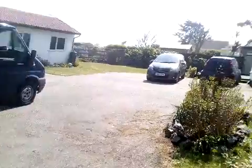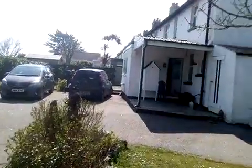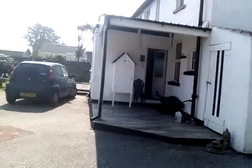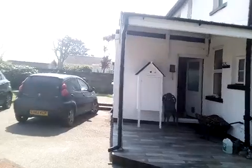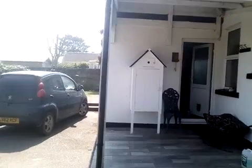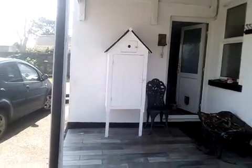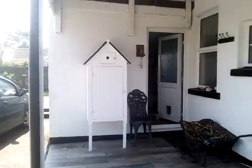Okay, so now we're into the back of the house. So there's the back door. And to the left of it is Jeanette's little boot store. Good idea she had to keep all the wellies outside. It's got boots and all sorts of bits and bobs in there. And it means we don't keep on walking through with our boots on.